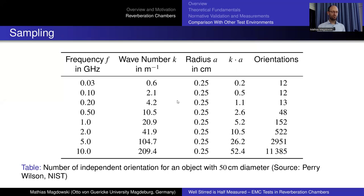And so the next table shows: if we have an object with 50 centimeter diameter, let's say like a larger laptop, and we would really like to capture the maximum emission, how many orientations would we need to measure? And then you can see, okay, up to 1 gigahertz, it's doable. And above this, it's exploding. You need a very, very long time.